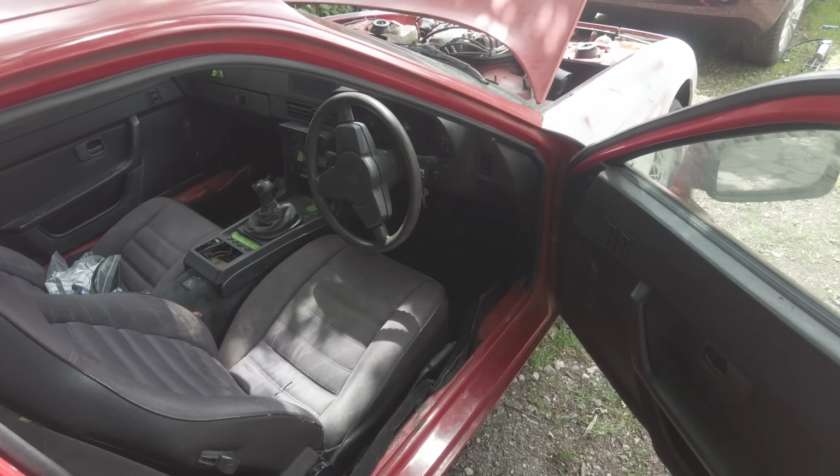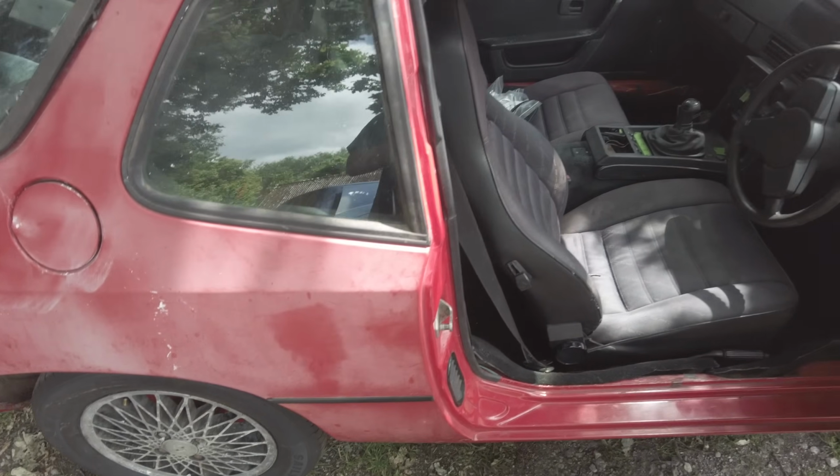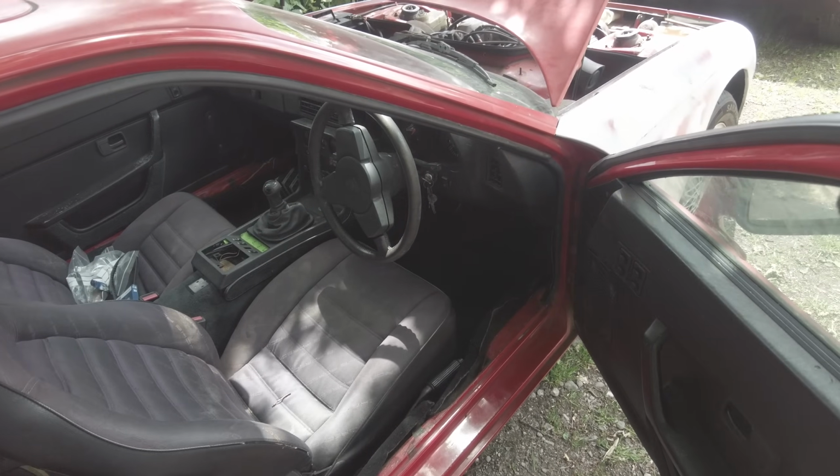Problem that these Porsches always have when they sit for a while. The fuel pump's not running and there's no fuel up to the injection unit.